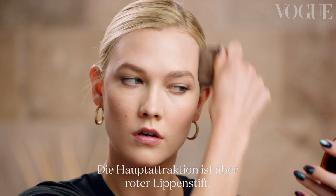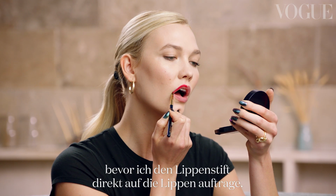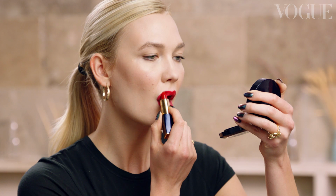So now for the main event, I'm going to do a red lip. Whenever I'm applying lipstick, I like to make sure my lips are really matte and dry. So I always want to take any moisture off because otherwise you're not going to be able to really draw the shape. I like to use either a lip liner or a brush to really define and draw the shape before applying it directly on the lips. And if you mess up the shape, you can always use a Q-tip and clean it up.